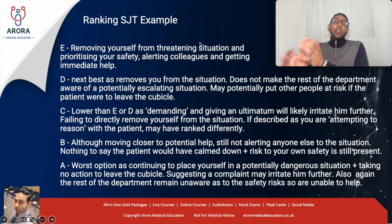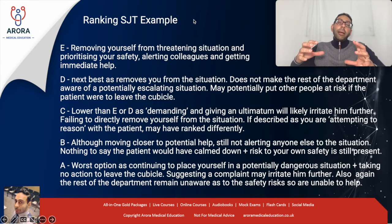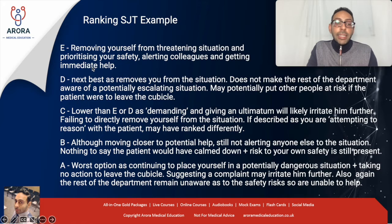So when you do this question, let's go back to the ranking question then. The example that we're going to talk about has a suggested order of E, D, C, B, A, but I'm not too worried about whether you got the right order or not. It's more about the principles behind the decisions that you make. So let's look at why E is first.